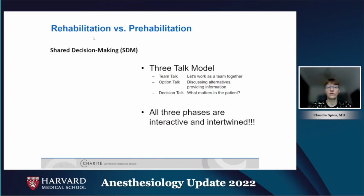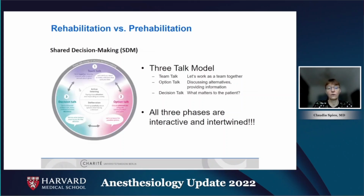And the important thing is that we use shared decision making because it has a 3-talk model. One is a team talk: let's work as a team together. So this is important. Then an option talk, discussing the alternatives and providing information, and a decision talk, what matters to the patients. And all these 3 phases are intertwined. That means that this 3-talk model of shared decision making is so relevant in our anesthesia department, and in many of these settings it can be easily trained and used for our anesthesiology decision making together with our patients, the relatives, and the teams we are interfaced with.